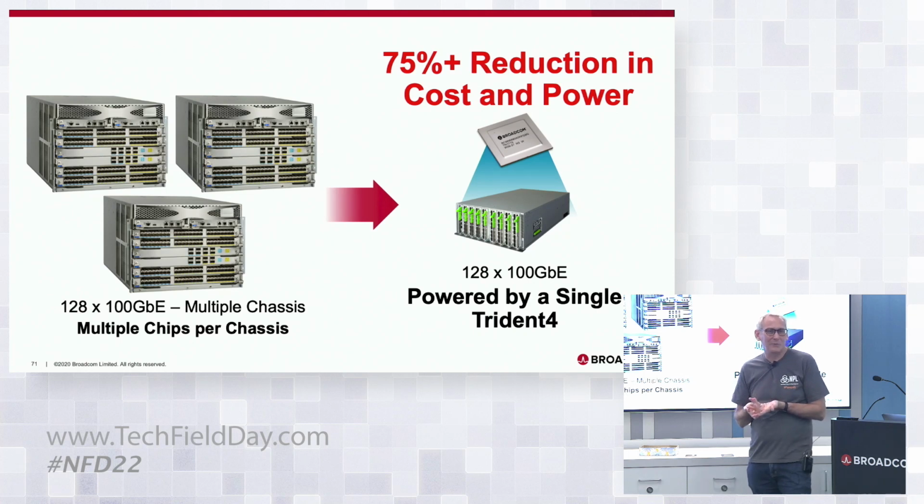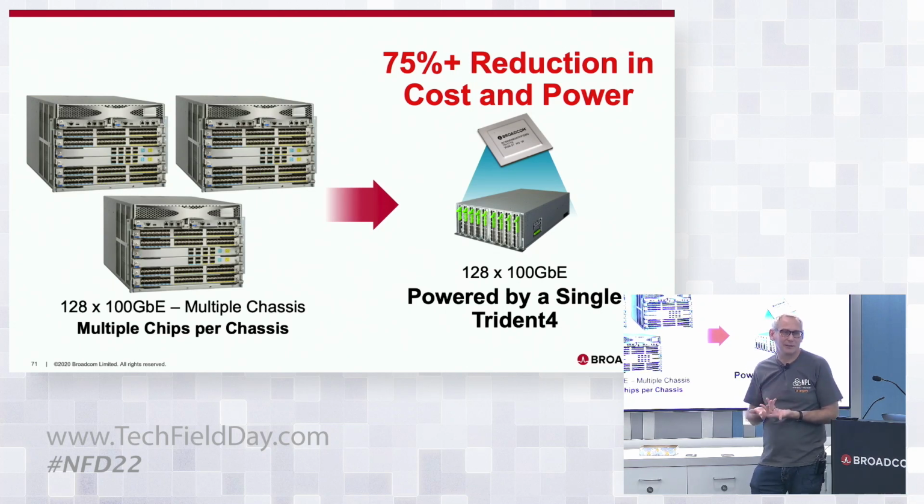I was thinking this morning, I remember when a 100 gig interface was like 300 watts each, and it only had two ports on a card. Proves how old I am. It used to be that to get 128 ports of 100 gig, you'd need like 3 chassis or more and stuff like that.